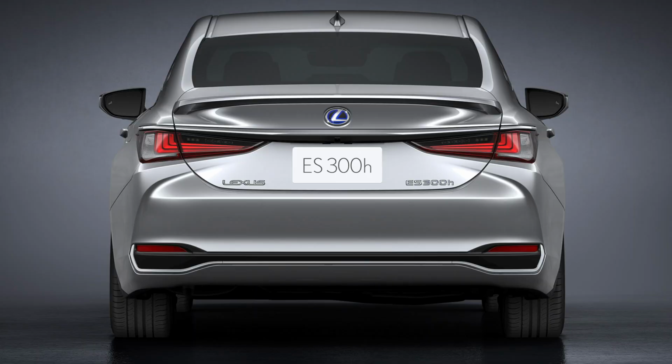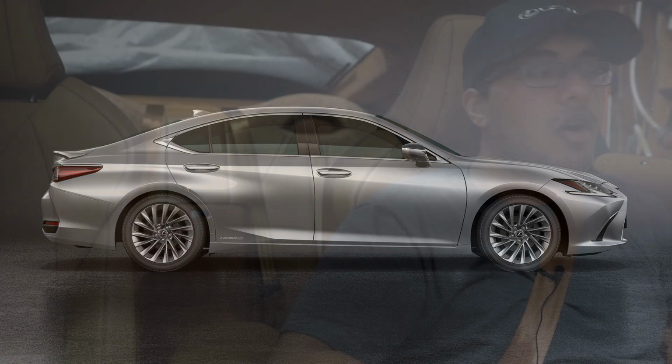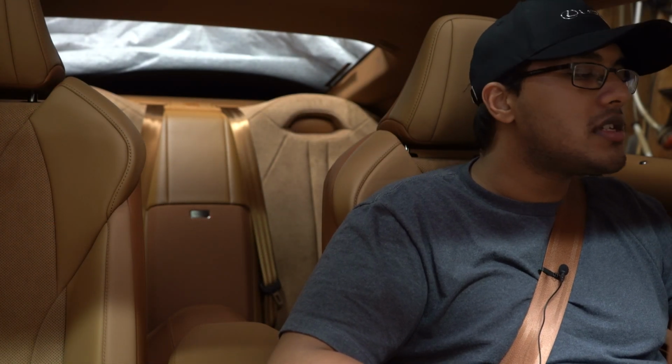And the 300h, this is a car I would personally consider leasing as a daily driver if I was conscious of the MPG numbers, right? This thing is going to get around 40 MPG. It's going to be supremely quiet. It's going to be smooth. It's going to be silky. And I mean, you just need to drive it for yourself. It really is that good.